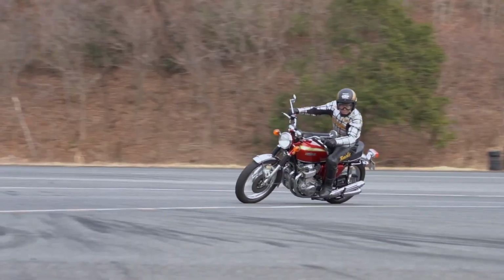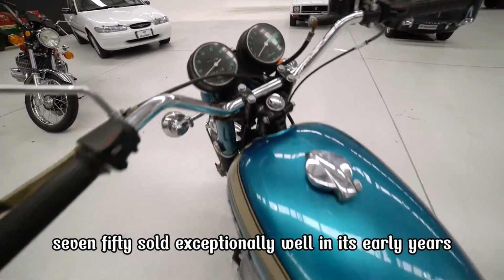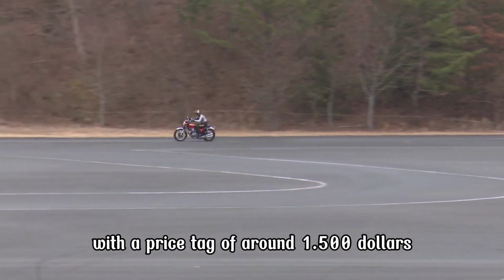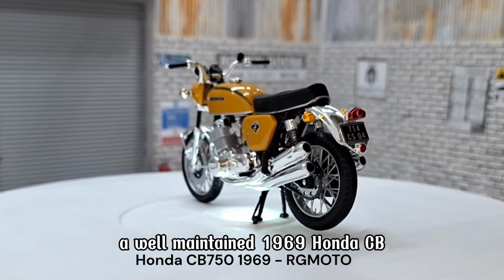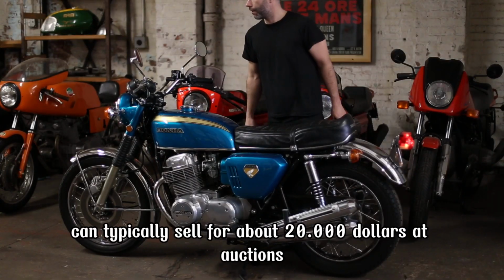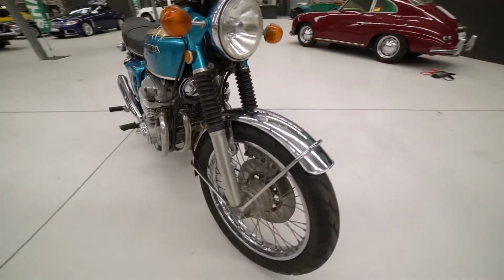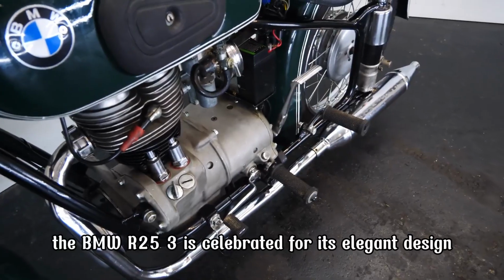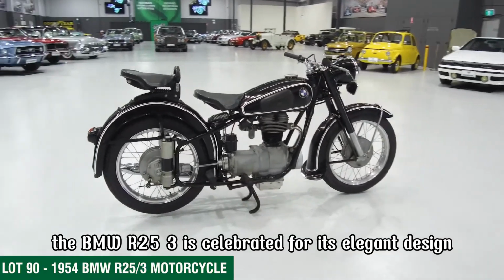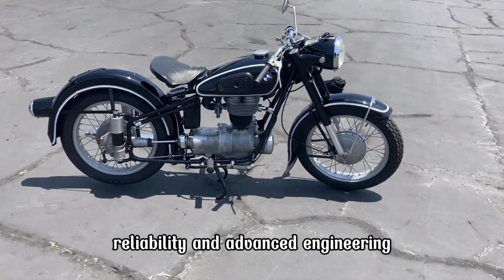component. The CB 750 sold exceptionally well in its early years, with a price tag of around $1,500. A well-maintained 1969 Honda CB 750 can typically sell for about $20,000 at auctions. The BMW R25-3 is celebrated for its elegant design, reliability, and advanced engineering.